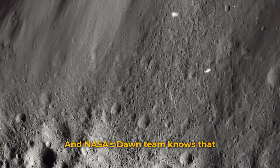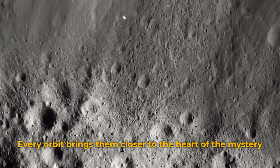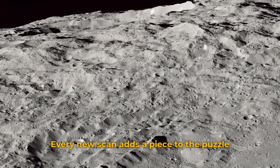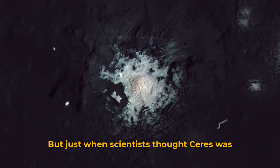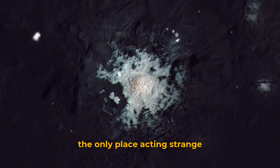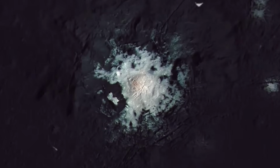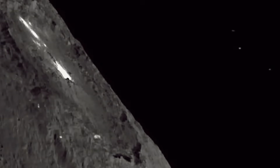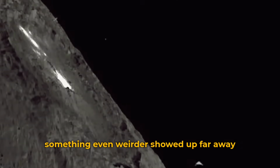And NASA's Dawn team knows that. Every orbit brings them closer to the heart of the mystery. Every new scan adds a piece to the puzzle. But just when scientists thought Ceres was the only place acting strange, the cosmos threw another curveball. Just when Ceres got weird, something even weirder showed up far away.